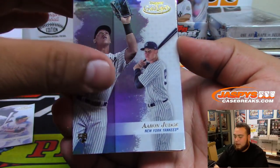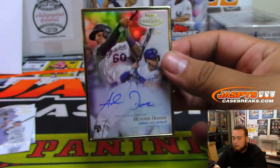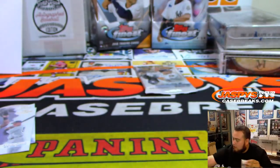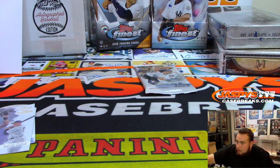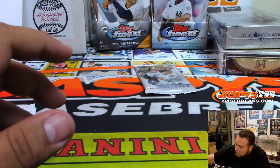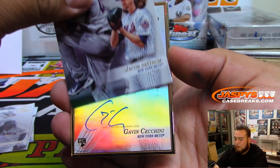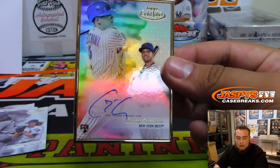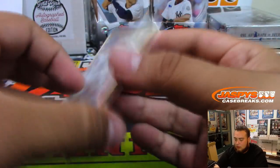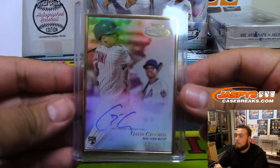A McGuire. And behind Judge is a Hunter Dozier for the Royals. 256 of 501. Kansas City Royals, TJ. And Jacob deGrom is for the Mets, Gavin Cecchini. Nice, New York Mets with that one. Brian Crouch. There you go.